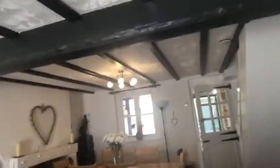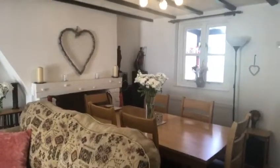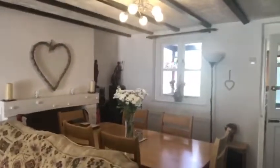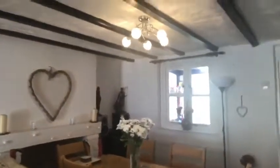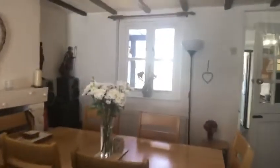The property's open plan here, so you've got the lounge dining area. There are three bedrooms, as I say, but in addition to that, there is a loft room. If I can just walk you through here. So the owner is potentially up for negotiating for the sale of some of the furniture. Beautiful settees here. And dining table.